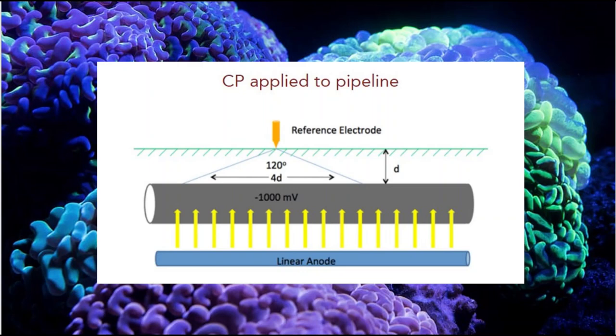This is a schematic illustration of when cathodic protection is applied to a pipeline, either buried in soil or submerged in seawater. You can see the reference electrode beneath the ground, and a steel pipeline maintained at minus 1000 millivolt, and below this a linear anode. When the circuit is complete, current flows from the linear anode and protects the steel pipeline, so that the potential is uniformly maintained throughout the steel pipeline surface, thereby minimizing or completely eliminating corrosion. This is a schematic representation of how cathodic protection applied to a pipeline in submerged or buried condition is capable of preventing corrosion of the steel pipeline.